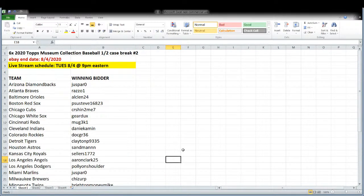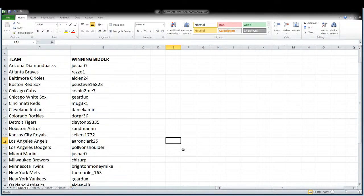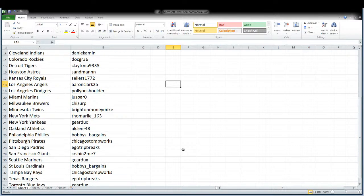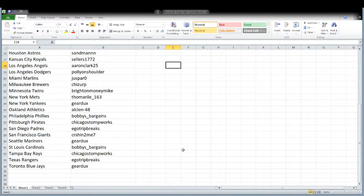So this is a 6-box half case break of Museum Collection Baseball. This is break number 2. It ended tonight on eBay, the same night we are breaking it, which is Tuesday night, the 4th of August. We have our team names on the left-hand side, and each eBay user ID is across from their team on the opposite side. So this is your chance to see your name up in lights as we scroll down, except I left somebody off, didn't I? I didn't get the Nationals copied over.